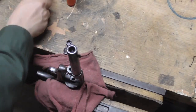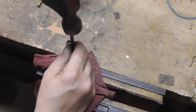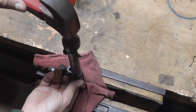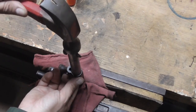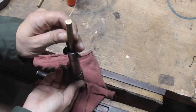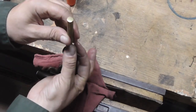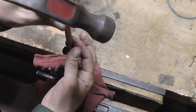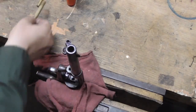You can hear that. Switch over to my wood dowel now. And you want to make sure you catch it from the back so it doesn't deform when it comes out. It's going to hit, I can feel it hitting the forcing cone now. Now it's getting a little bit tight, not by much. Keep our finger under here to keep it from flopping on the ground. Yeah, there we go. All right.